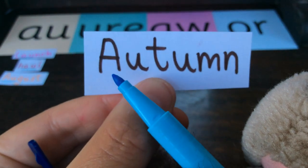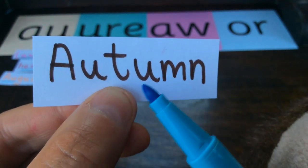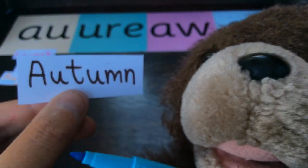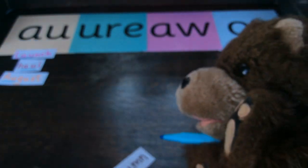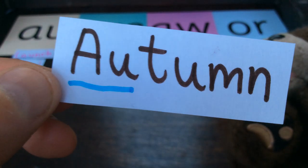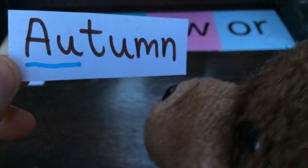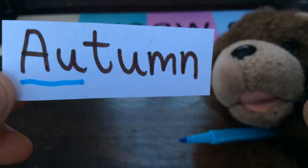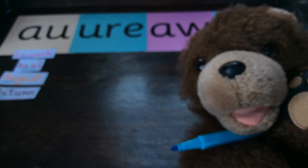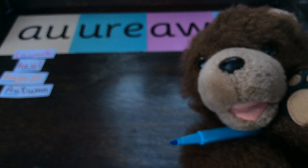We've got autumn. This time it's got a capital letter because it's the name of a season. All names have capital letters, don't they? Just like your name has one. Autumn. It's got a funny old way of spelling autumn because it's U-M-N at the end. It's very weird, isn't it? Autumn. Okay, I'm going to put that there. Just going to move it so that you can see it.